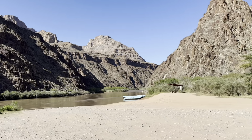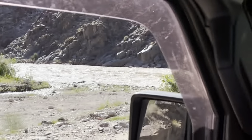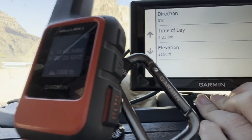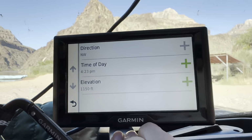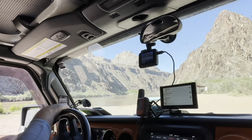Here's the Colorado River, and you can see on one side it's smooth, on the other side the rapids really pick up. And you've also gone from 4,850 feet down to around 1,350 with an elevation loss of about 3,500 feet. And it's also noticeably warmer when you get to the bottom.